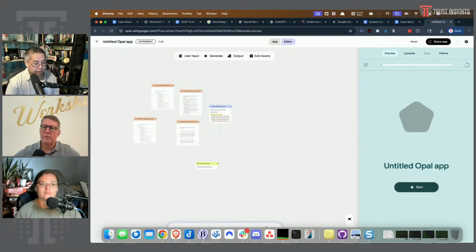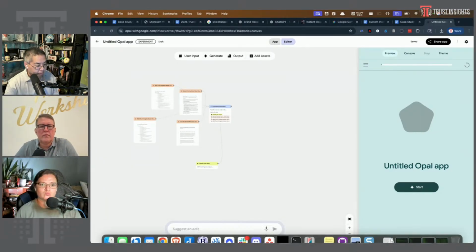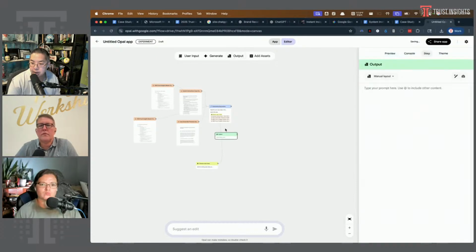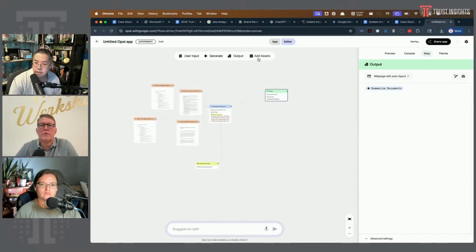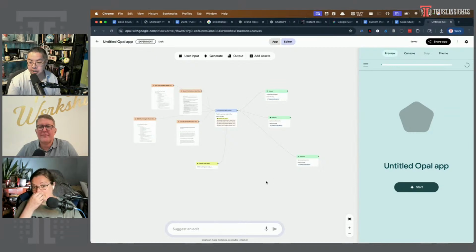Now, the outcome of this, we have to think about what we want as the output from this. So we probably want, how do I make my toolbar going? That's annoying. There we go. We probably want this to spit out a nice web page with auto layout. That'd be nice. We might want to also have it spit out something that can go to a Google Doc. And just for fun, let's see if it can spit out something that can go to a Google slide deck. That would be lovely. It's going to suck. I've tested this. I was testing this yesterday, and it was just appalling. It was terrible, but it was not bad. I mean, it's better than nothing.